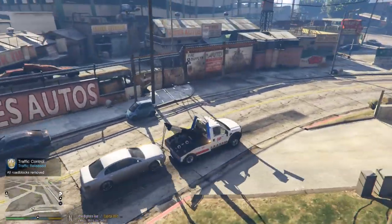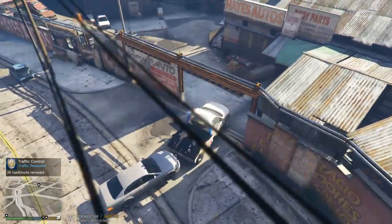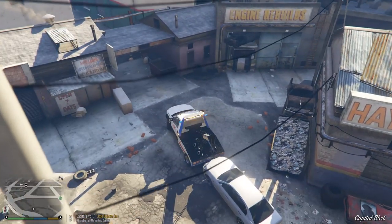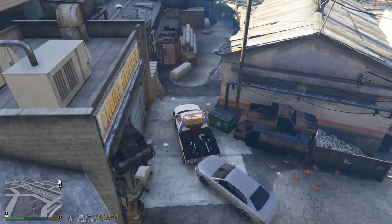Okay, so here we go. We're gonna pop right in here. Cool. Let's help a bit open that door. And let's see if we can maybe pull her in this way. We'll drop it off about right here.